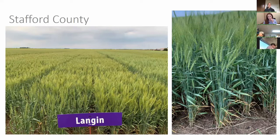But again, year after year, I think it's a better option as we go to Southwest Kansas and even Northwest Kansas for that matter. It's a medium early maturing variety, very good drought tolerance. It has tolerance to the wheat curl mite, good milling and baking as well. But I think we're a little far east for where I like to see Langin being used more often. Eric, would you agree with that?